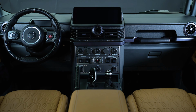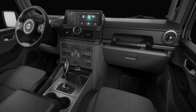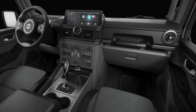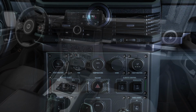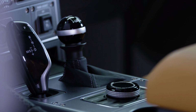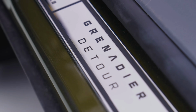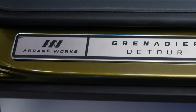The cabin environment will offer personalization with a choice of 2 new satin finishes for the transmission tunnel, doors, and air vents. Again, volcanic gray or icy white. I'll flip back and forth a couple times so you can spot the subtle difference. The standard Grenadier has a high gloss black. The central console now includes newly designed crafted metal features machined from aluminum that highlight the infotainment controller and the range selector. All DETOUR models will feature an etched aluminum door scuff plate displaying the vehicle's limited edition number, but you can also customize this plate.